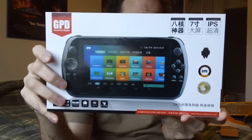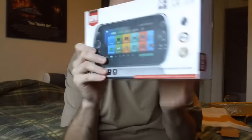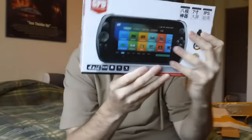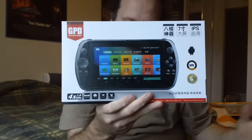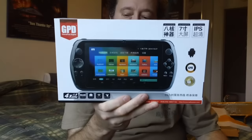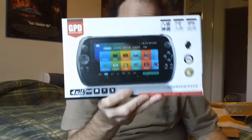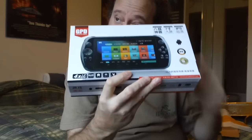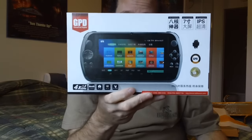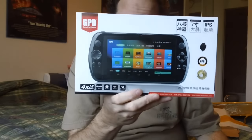So here we are, Gamepad Digital. It's a very tight box, feels solid. It's nice packaging. Oh, and that's what I wanted to say. The reason I opted for this is, with having another cheap Android device, this came shipped to my door, Canadian price, total of under $107, $106.19 if you want to be exact, Canadian.